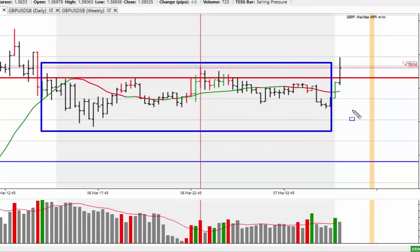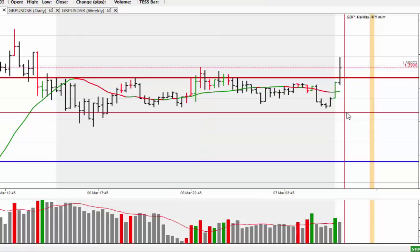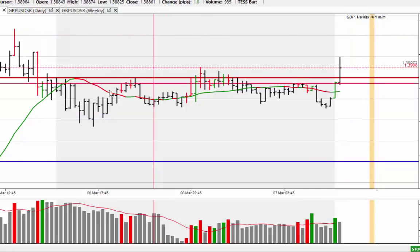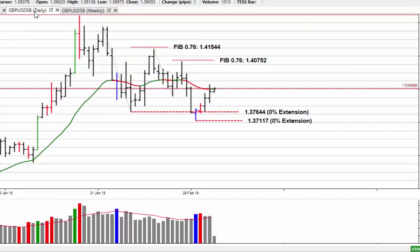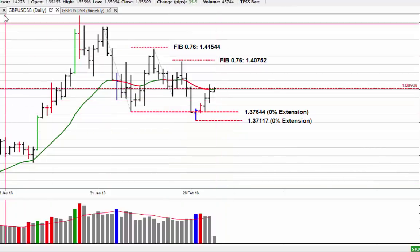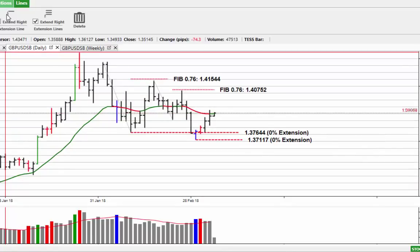Anyway, the pound remaining sideways and attempting to move higher this morning so far. Might get a pullback. You've got resistance here as well, so keep an eye on that. In the daily chart you can see that prices are moving higher. Volume isn't anything to write home about though, but they certainly are moving back to the upside at this time.